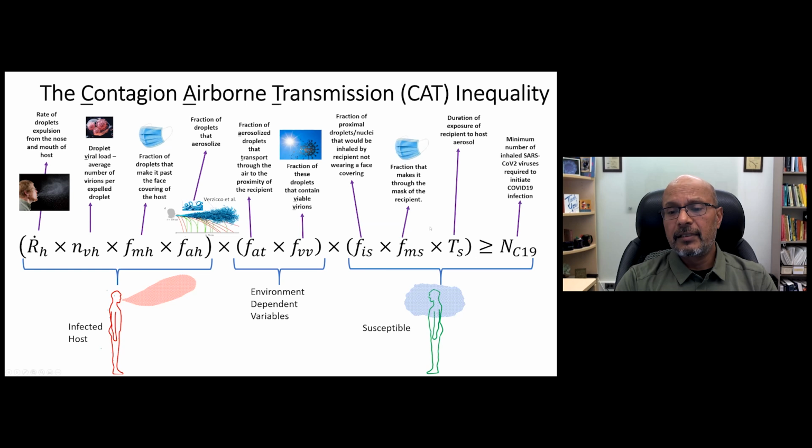And then the parameters associated with the susceptible. One is the concentration: how many of these viruses really arrive within the vicinity of the susceptible person? Is the susceptible person wearing a mask? If so, a big chunk of these are going to be stopped by the mask. Then the time the person spends exposed to this virus-bearing respiratory cloud has to be a factor. If you spend twice the amount of time, your infection risk should go up by a factor of 2. Finally, on the right-hand side is this NC19, the minimum number of SARS-CoV viruses, and that obviously depends on the health condition of the susceptible. So that is also a variable connected with the susceptible. So these are all the different variables.